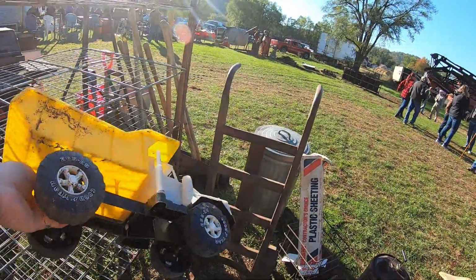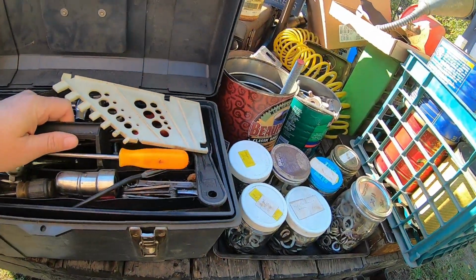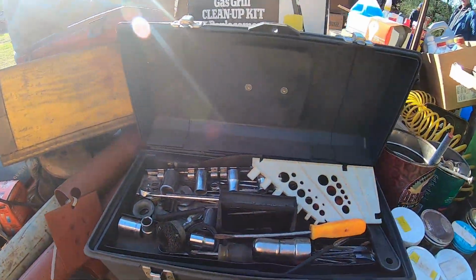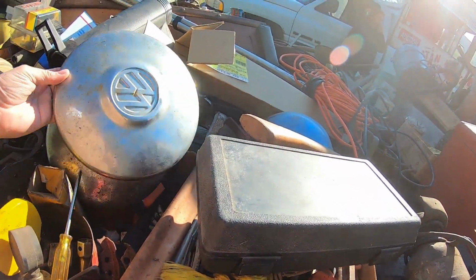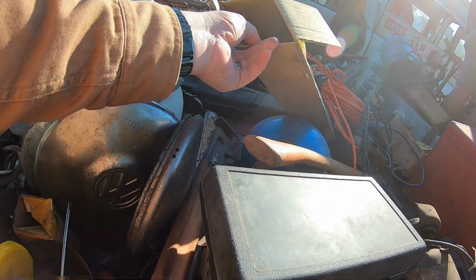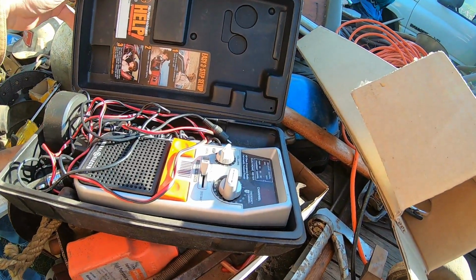I found some sellable toys, but they were dirty and broken. And box of junk. Nothing in there that was quality. Hardware. I've tried to sell hubcaps before with very little success, so I don't mess with hubcaps much. I do like my vintage electronics though.